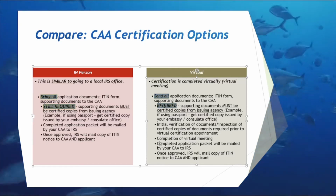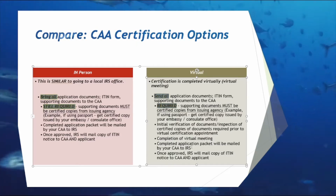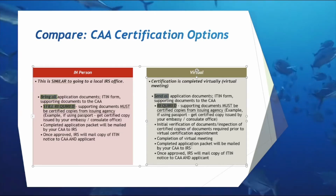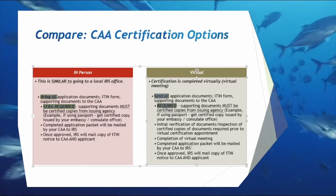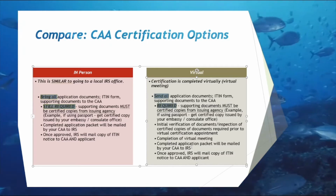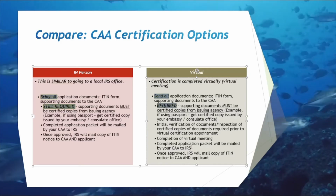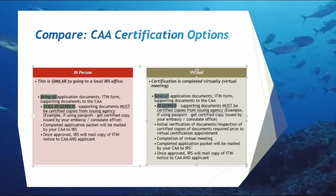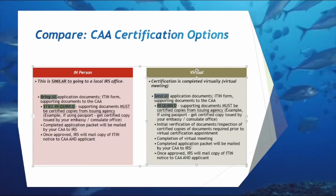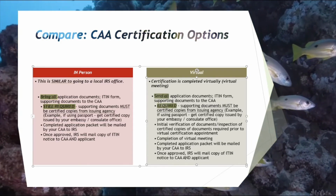If everything is okay, the completed application packet will be mailed by your CAA to the IRS. When our CAA certification meeting is completed, you will not be the one sending all of those documents to the IRS. I will be the one to send it to make sure that everything is secured. Okay, no changes happen, and that way all information will remain intact. Okay, so once approved, the IRS will mail a copy of the ITIN notice to the CAA and applicant.